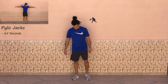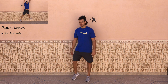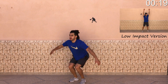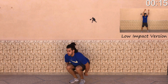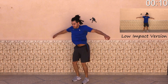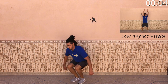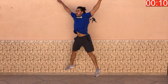Let's begin with the first exercise of the group, pilot jacks, for 25 seconds. Begin. For this exercise, you want to start with your feet together, then just slightly squat and then explode up off the ground while raising your legs and arms to the sides, and then come back down into a little squat. Same for the low impact version, except you don't have to jump. 2 more seconds, 1, and then rest.